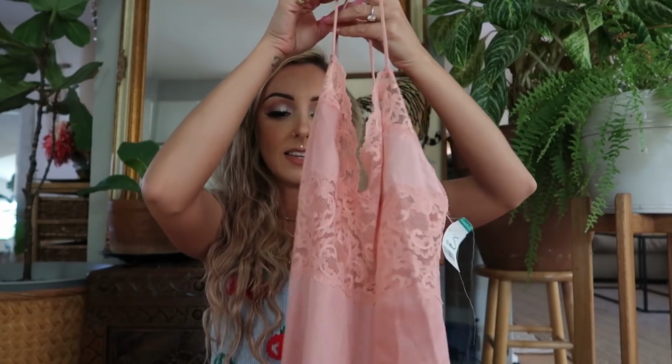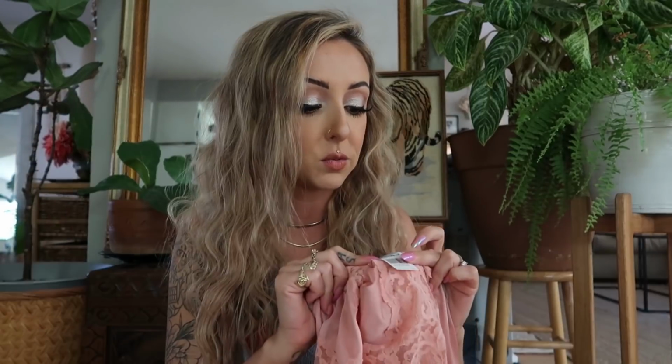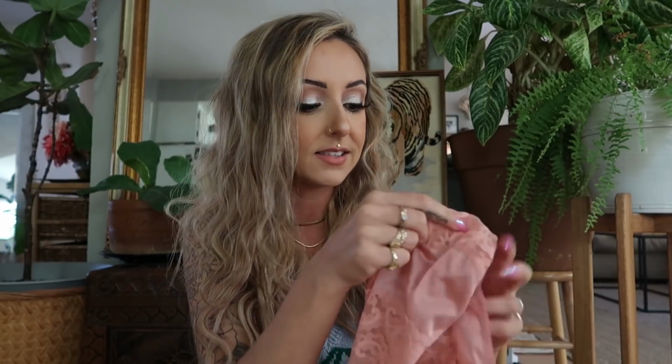All right, the third piece that I found in the sleepwear section was this little one. Like I said, I have a suspicion that this might have all come from the same woman. This one is from Maidenform Dreamwear, and it is this really beautiful rosy pink lingerie dress. This one is full length. It was only $3.99, so a really good deal in my opinion, especially if I were to wear this more as a dress. I just love this color so much.